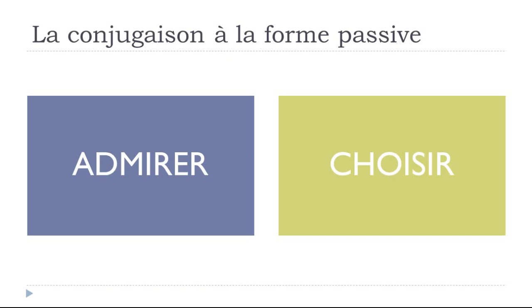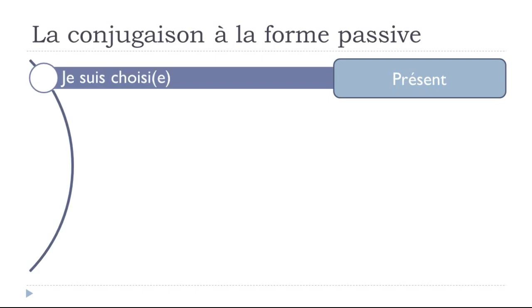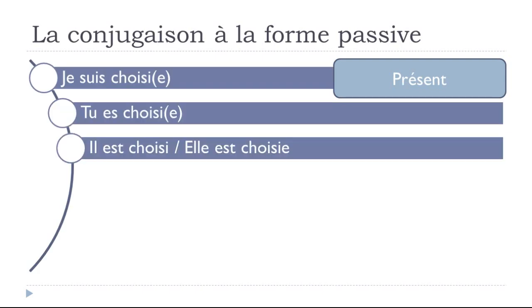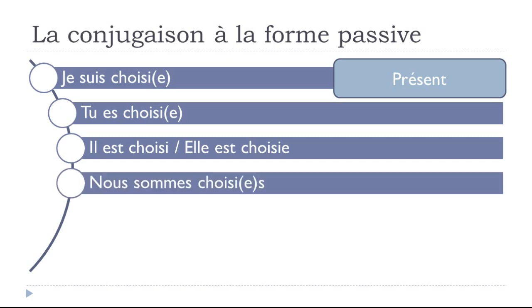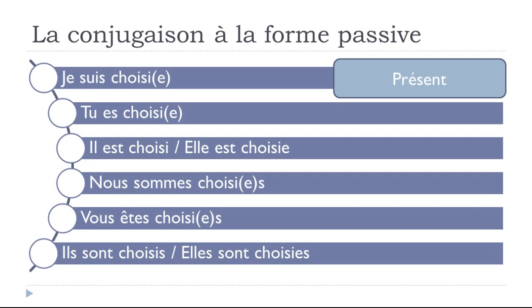So the second verb that I wanted to introduce was choisir, okay? At the present form, it will go like je suis choisi, tu es choisi, il est choisi, elle est choisie, nous sommes choisis, vous êtes choisis, ils sont choisis, elles sont choisies. So same thing here that we had for admirer.